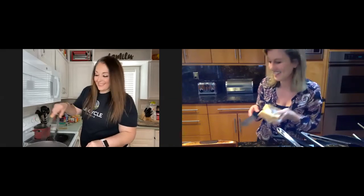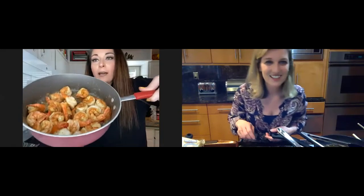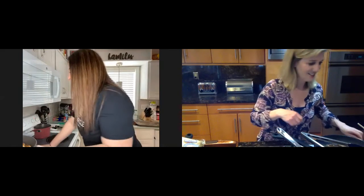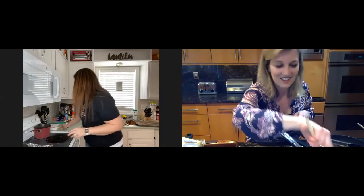Okay, my shrimp are done. This is what mine look like. Oh, they look fabulous. You can see it. Oh, they look delicious. All right, I'm going to put this to the side and finish this cream.